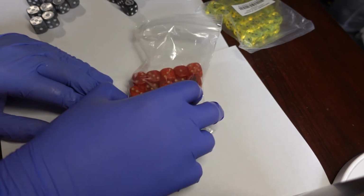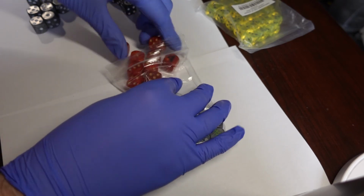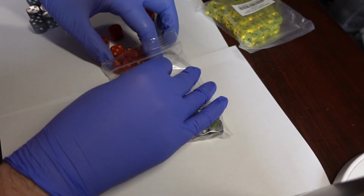Now, my boys, the Blood Ravens. Let's check these out. They best be pristine. You're messing with my heart here.